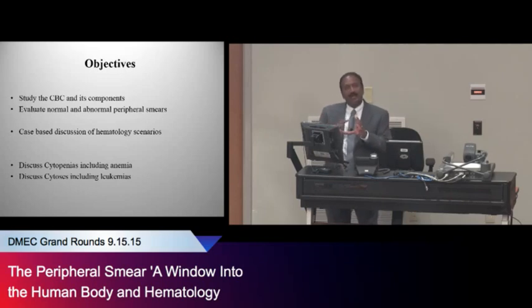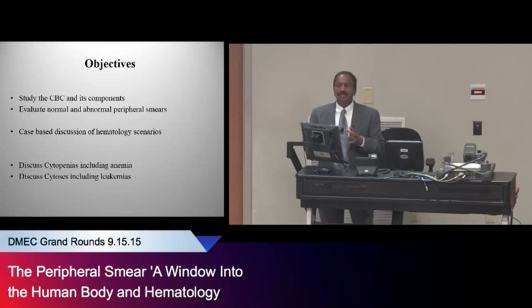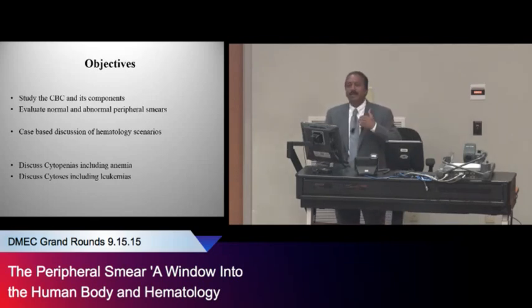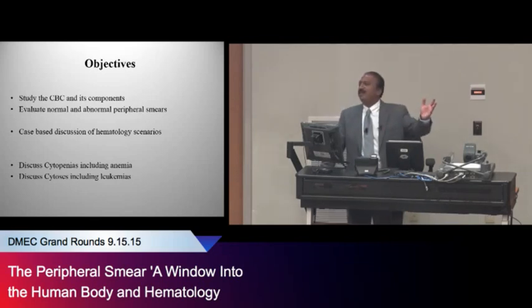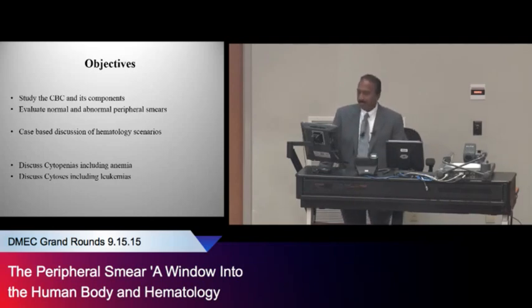Towards the end of the session, I've got about 8 or 10 slides which are interesting. They are curiosities, oddities, that tell you about systemic illness that could be reflected in the peripheral smear. We do have some questions to ask of the audience, and we'll have the audience response system. So make this interactive. Feel free to guess. It's okay to be wrong. There is no negative marking for being wrong. This is your session, so I really want you to dig in and see what we've got here.